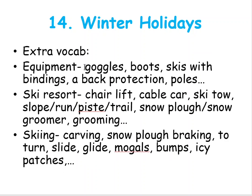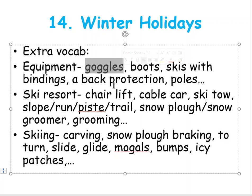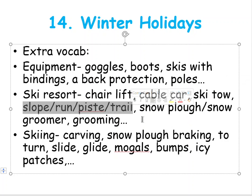Now, some words. So goggles we mentioned, so we know all the equipment, bindings, back protection, ski resorts, so different types of lifts like a chairlift, cable car, ski tow, to tow something means to pull something. Many names for the runs, piste, slope, trail. Snow plow. Plow is also in Czech pluch, but it's the shape of your skis. Pizza, sometimes they call it.